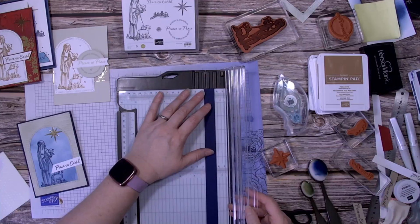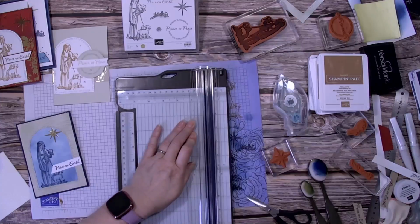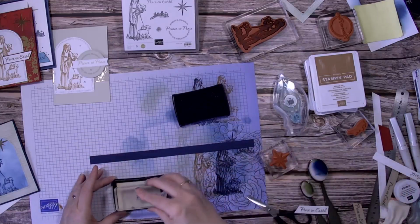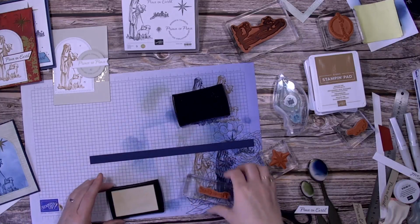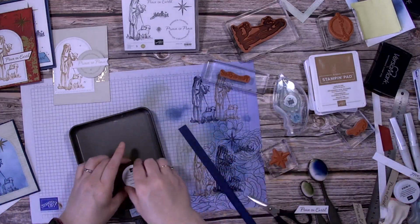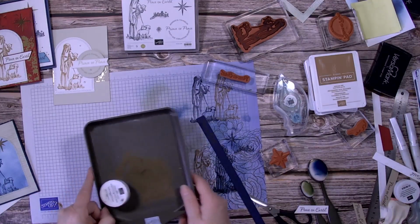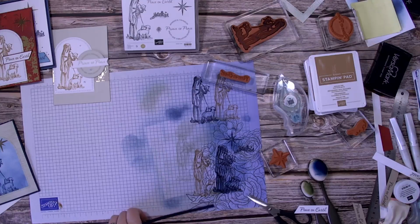Just make sure I'm, what am I? At 1.5 centimeters I want to do. Alright, so Peace on Earth, gold embossed. Bit of cleaning up to do at the end of this one. And hopefully the last lot of noisiness.